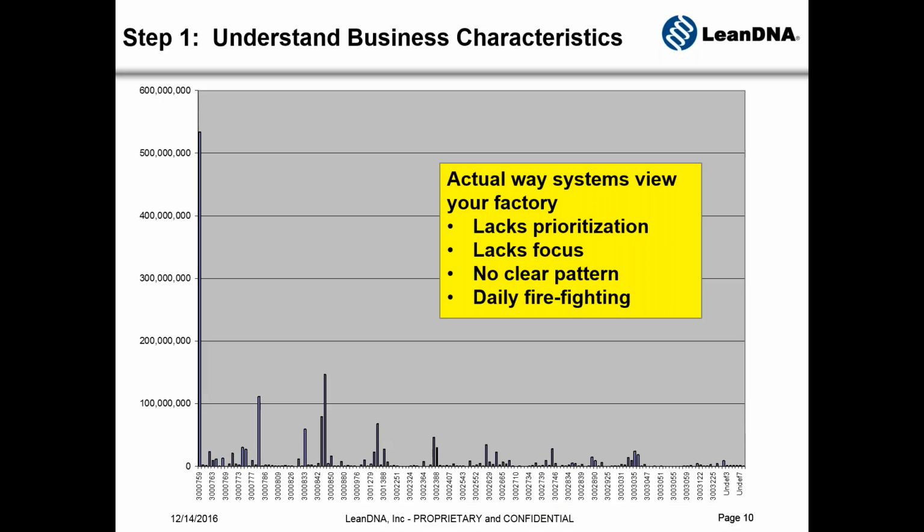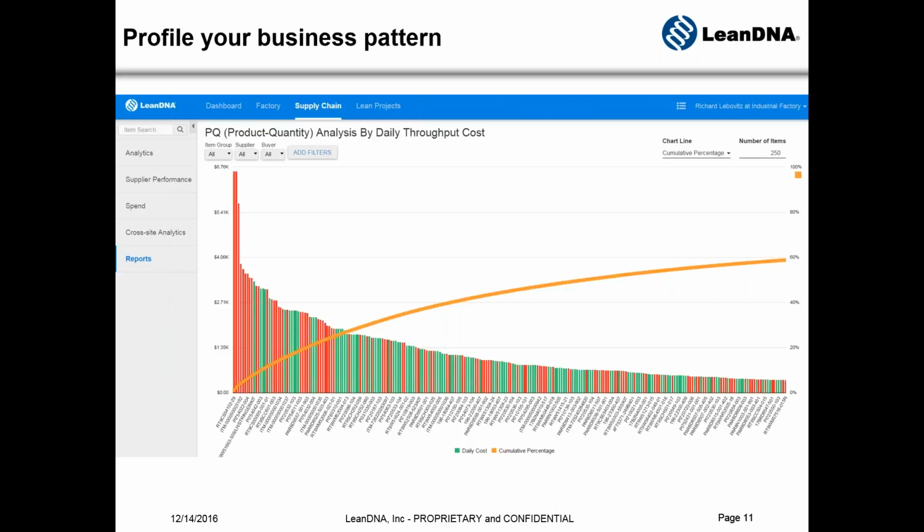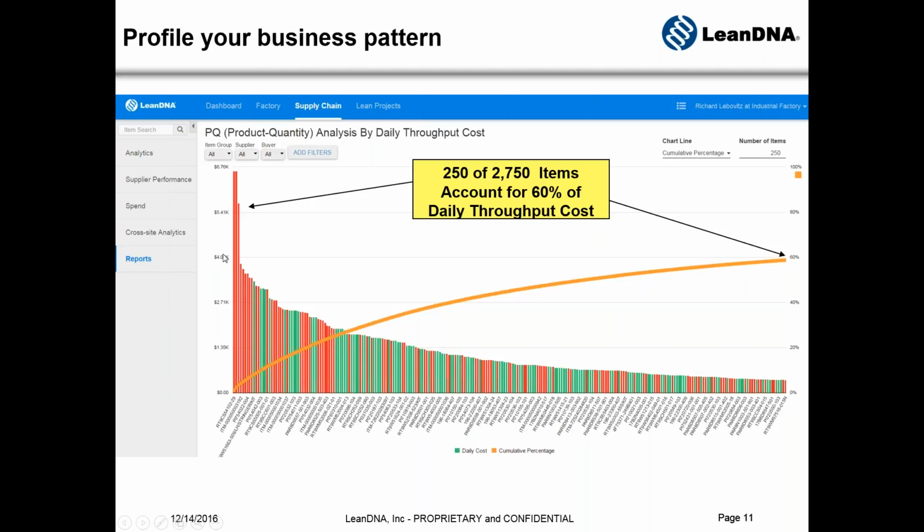So when you look at this particular graph, this is exactly how factories view their organization. So the first thing that we like to do when you start looking at the supply chain strategy is take that graph, which is very random, and spin it around and say, let's now Pareto it out and look at what are your runners, your repeaters, and then ultimately what are your stranger products. Again, this is based on the average daily throughput cost, but instead of it being a random pattern, I'm now looking at the highest average throughput costs on the far left, and then sorting it to the right to those that have the lowest throughput cost.